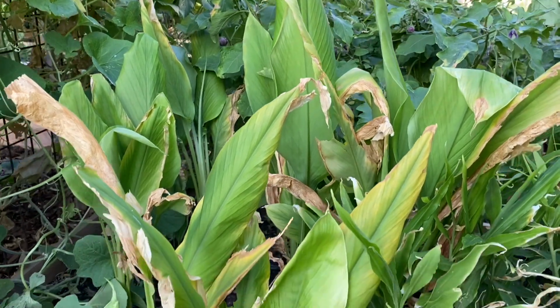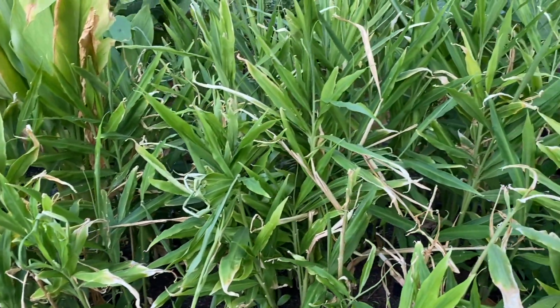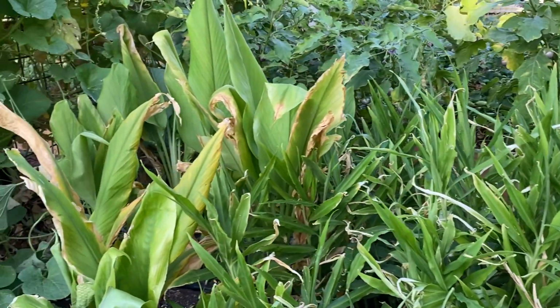The turmeric and ginger I planted this spring are still growing. They both require a really long growing season, and I'm not going to harvest them until temperatures get really cool and those tops start to die back.